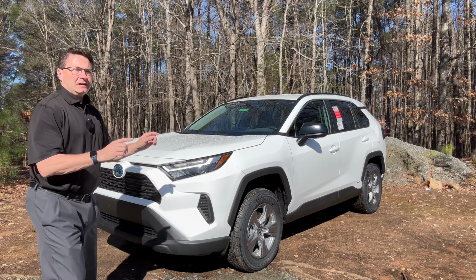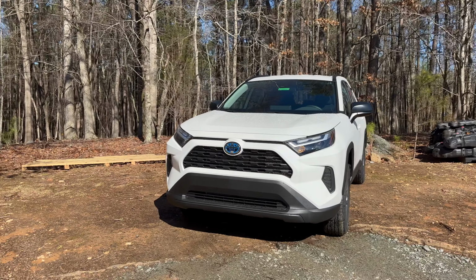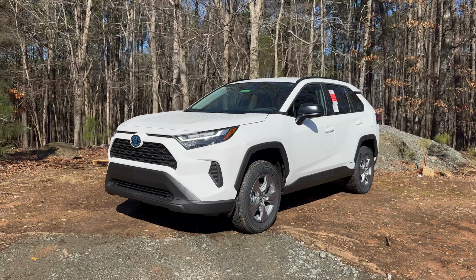Let's take a closer look at RAV4 Hybrid. Not good enough, Jeff. Let's get more specific. This is the RAV4 Hybrid LE 2024 in ice cap. In the RAV4 Hybrid trim line, this is the base, the entry level.